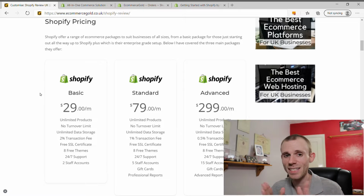Now, the one negative I do have when it comes to Shopify pricing is the transaction fees. This is because when you make any sale and the payment is processed by any gateway other than Shopify Payments, you are charged this additional transaction fee. And on the basic package, this is 2%. And this can work out quite expensive. For example, if you've done $50,000 a year in transactions using PayPal as your payment gateway, you'll be paying an additional $1,000 to Shopify just in transaction fees, and this can make the platform quite expensive.